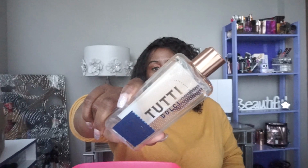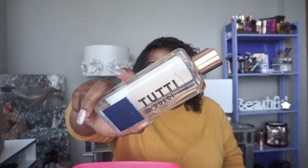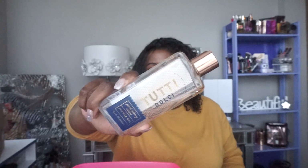The next shower gel I finished up was the Tutti Dolce pink peony cream. I wanted to use that up because I've had it for some time. It looks just like that. And I finished it up. It's really good. Not my favorite, because my favorite is White Mocha Kiss, okay? But it was good.